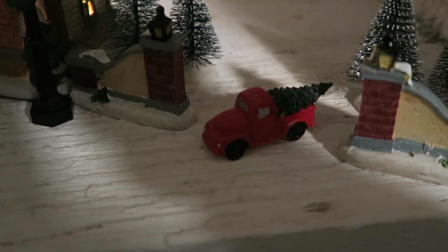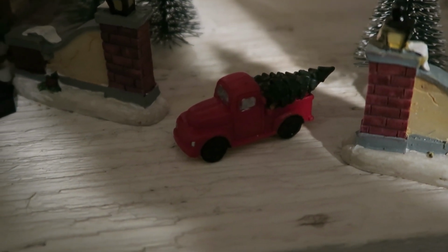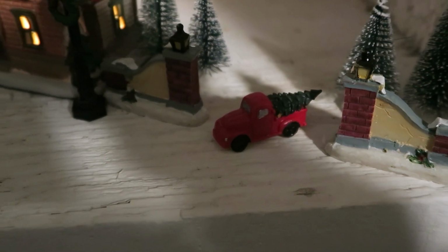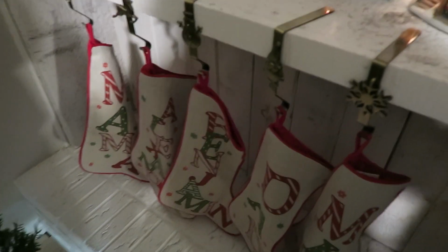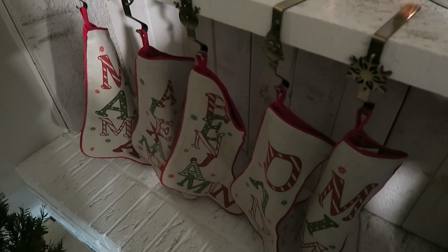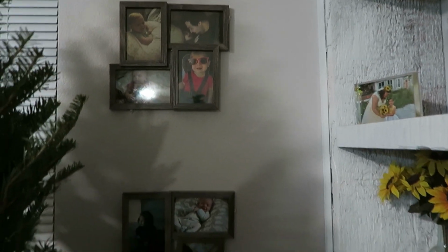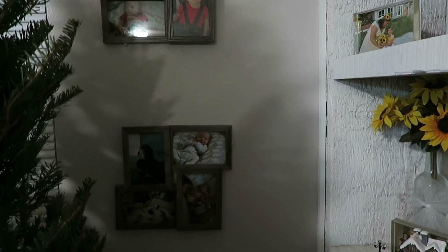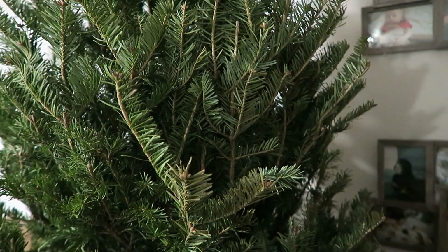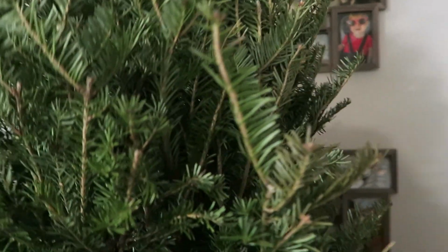Is that a little red truck hauling a Christmas tree? And stockings. This one's for my mom. We do not have a baby on the way. It says Mimi. And I hung those up a little while ago, but you can hardly see them now with all of the foliage. But it's gonna look so good.